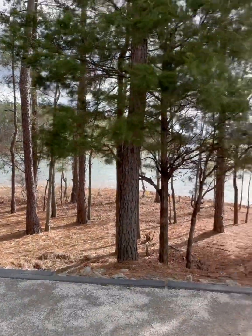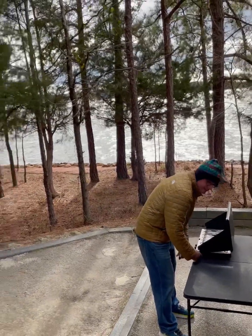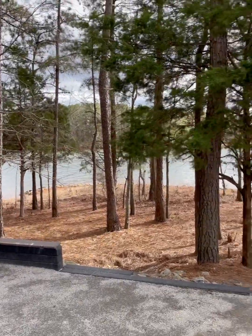And there it is. Oh, and there's Scott getting ready. We're going to grill up some steak, potatoes, and vegetables. And of course, we have to have our s'mores.